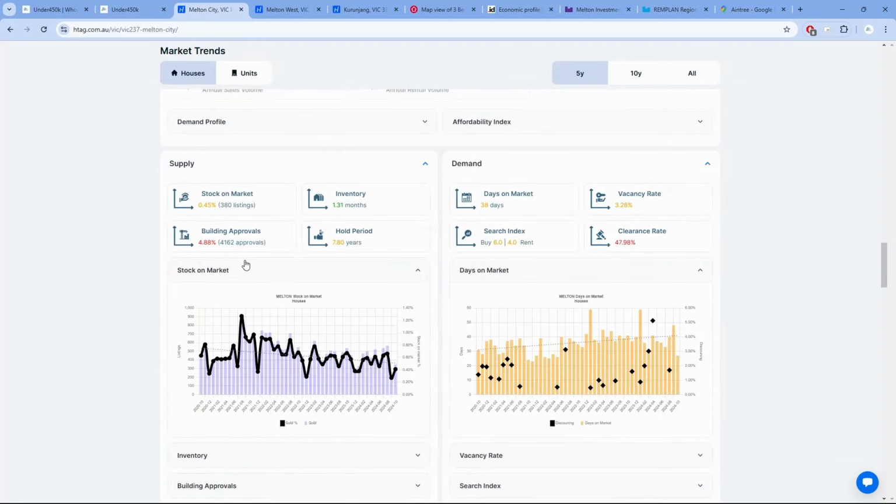So you actually might be sitting there and wondering, if Melton West and Kurrajong and the west side of Melton doesn't have all these building approvals, where are these houses actually being built? Because there's 4,000 homes somewhere being built. And I'm going to show you the answer.